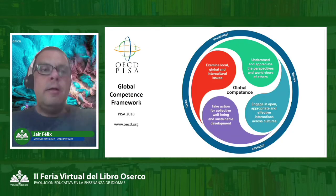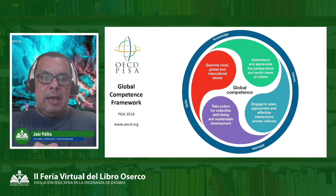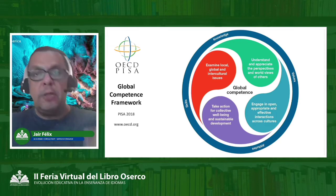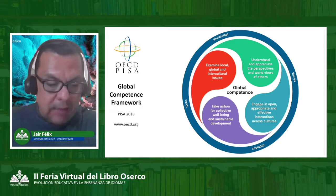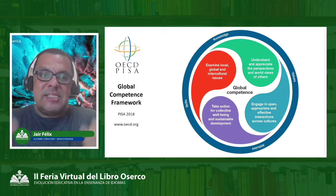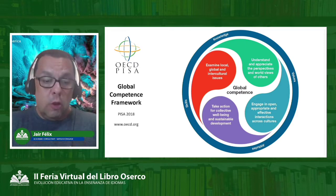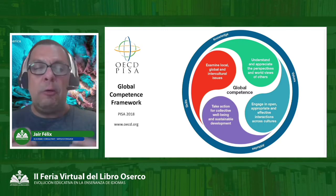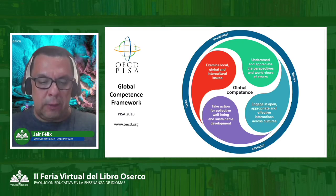And so the OECD, and again, the PISA exam, issued this global competence framework that includes knowledge, values, attitudes, and skills. And they talk about this sort of skills that are needed in order for a student to be considered globally competent. And this is a framework that we pay particular attention to at National Geographic Learning.